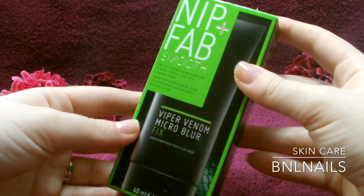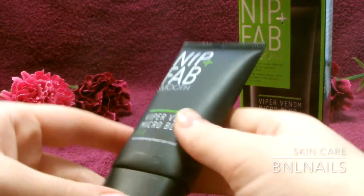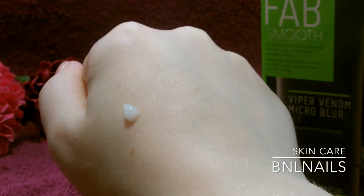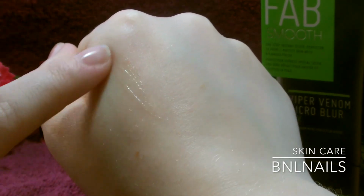But next on the list, every morning before I put on my makeup, I use a primer. I started using the Nip and Fab primer, which I find fantastic. I haven't used many high-end primers. I've only used drugstore ones, but this is definitely my favourite drugstore primer. Let me know what primers you love as well, because I'd love to try them out. But yeah, I definitely recommend this. It really does cover up those pores and give you that micro blur finish, as they call it, instant selfie protector to prime, and it also mattifies the skin as well, which is really good because I need anything to mattify.